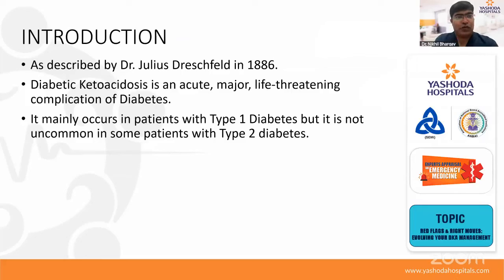As described by Dr. Julius Dreshfield, diabetic ketoacidosis is an acute major life-threatening complication of diabetes. It is more commonly seen in type 1 diabetes than type 2, but it is not uncommon in type 2. It is most common with type 1 though.